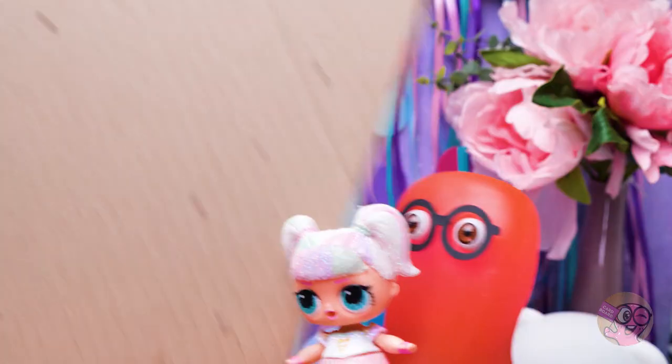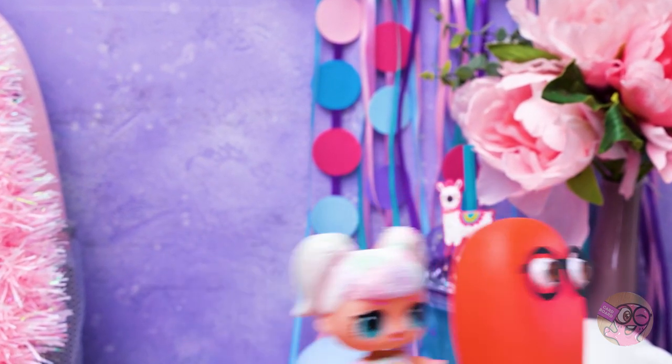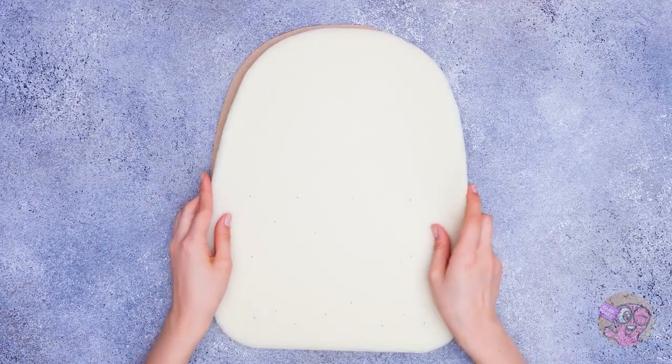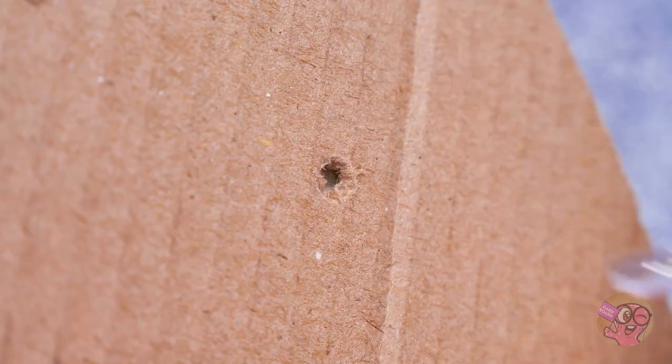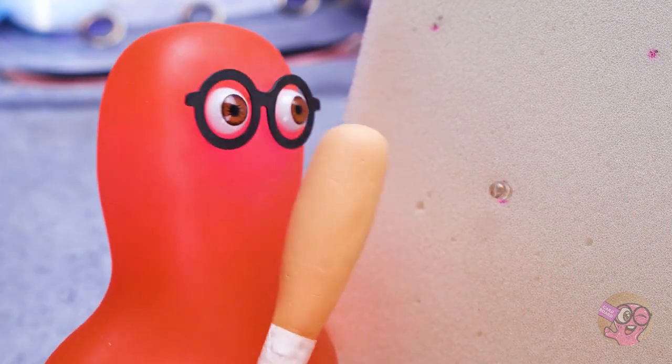What's this for? It's for the electricity. Now, let's go eat some cookies, huh? First, we'll make a double wall using cardboard and foam. Now we can insert LED lights. Gotcha! Get back in! Get back!